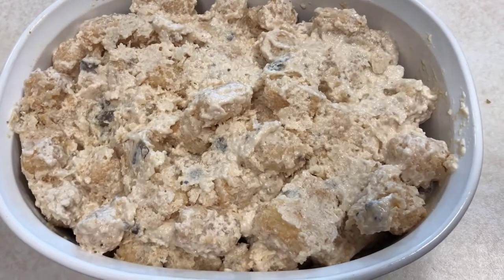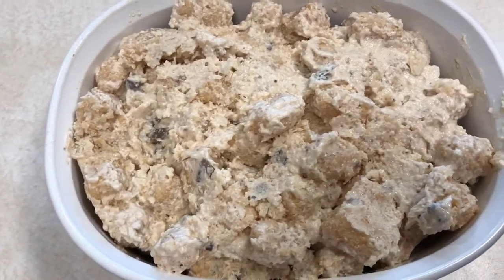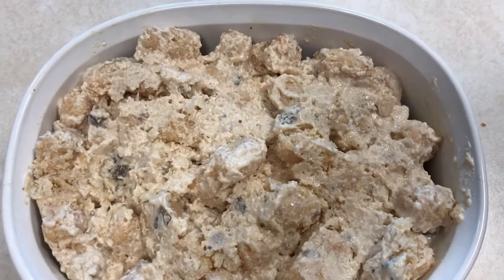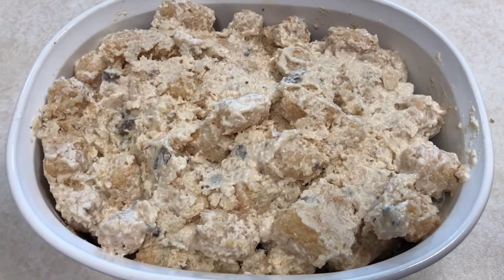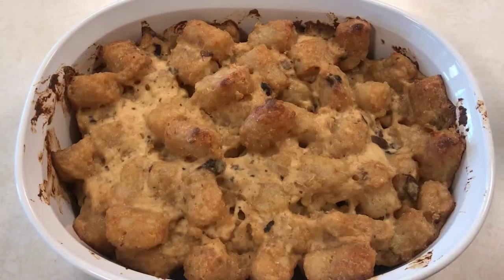So that's the ever popular tater tot casserole, and I'm putting it in the oven uncovered because my kids like it when the tater tots are really crispy. But if you'd rather, you can go ahead and cover it. It's going in at 350 for 50 minutes-ish to an hour. Whatever you like.